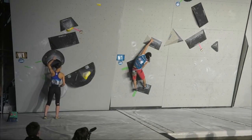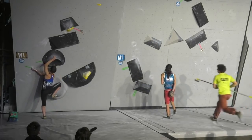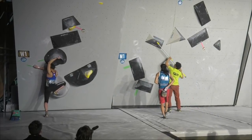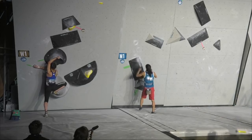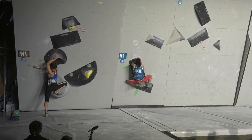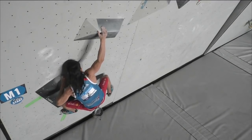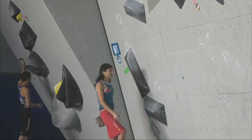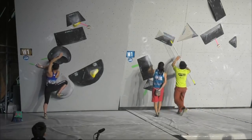On the left, you got Akio Noguchi, four-time overall World Cup champion. That's quite a record. And Rustam Gelmanov, also World Cup champion. Should point out Rustam's overall win was in 2012. He is staggeringly consistent. He has been in the top six of every overall World Cup season since 2008. There's one for the statisticians out there.